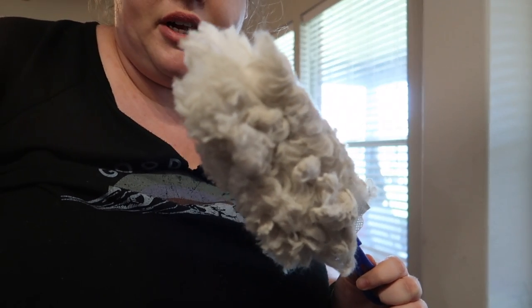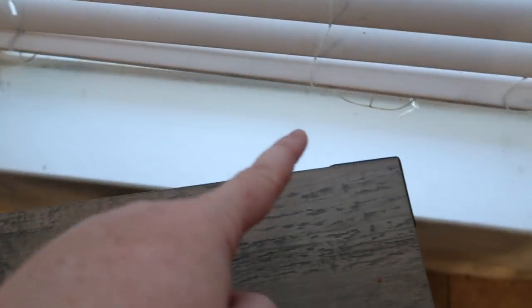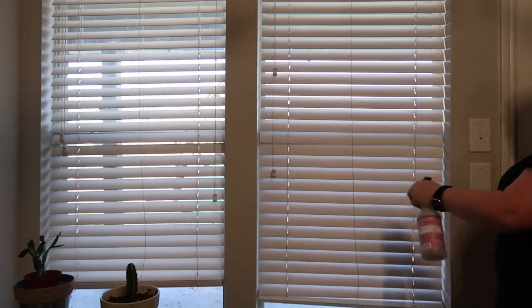I'm kind of embarrassed to say how disgusting those blinds were. There are a few spots on the blinds, so I'm just gonna take a rag and spot clean those, kind of like this. And then also just give this a good wipe down.